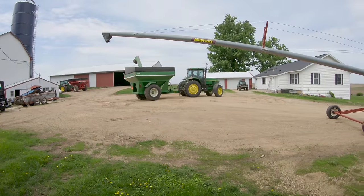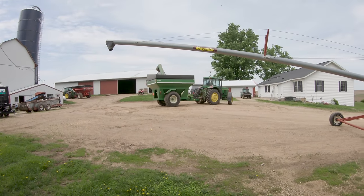Well, we're going to fill the carts back up, and he's going to be back tomorrow morning to get another load. So Travis is back in the Easy Trail under the auger now, and then we're going to back him in the shed again. Rinse and repeat.